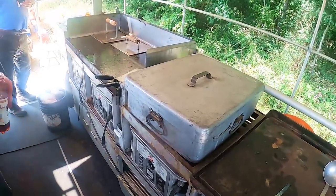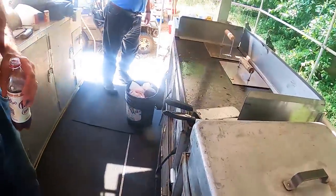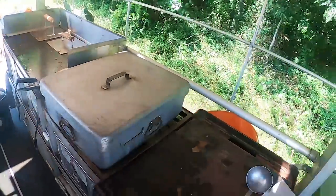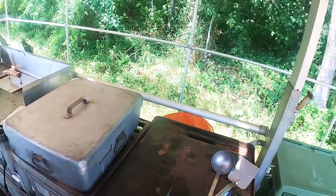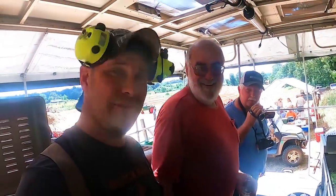This is actually quite capable, isn't it? You could cook for quite a few people in this, couldn't you? I downloaded the manual and printed that out. It's about 500 pages. A 6 or 8 man crew could feed 300 to 400 people out of this.